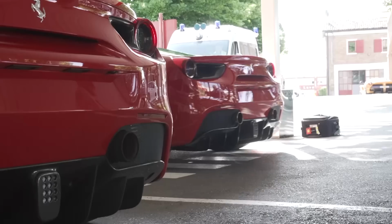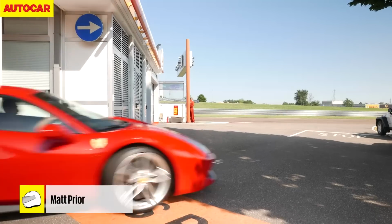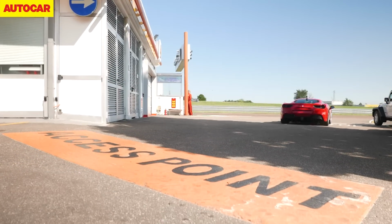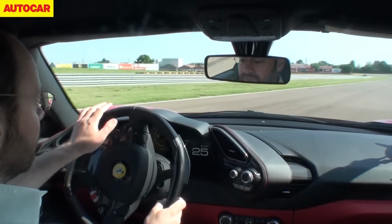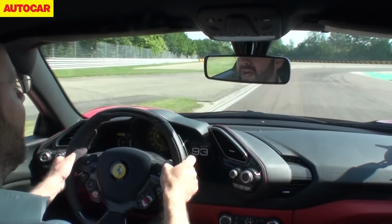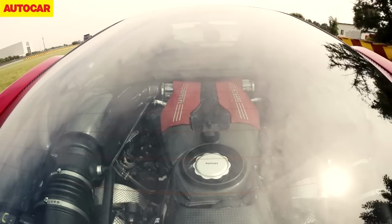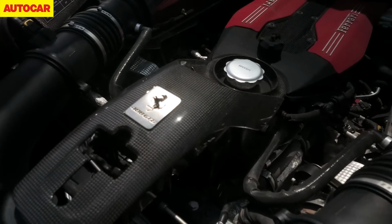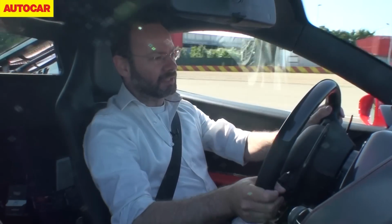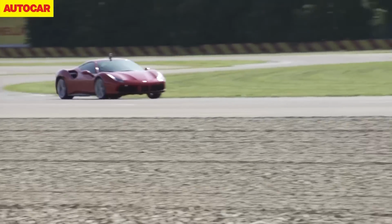Well, welcome to Fiorano and a 488 GTB. I've literally just stepped into this car and I will have 4 laps in it, so you are learning as I do. It's a replacement for the 458 Italia, same basic platform, but significantly it has a turbocharged engine of 3.9 litres. It makes an additional 100 horsepower thanks to the fact that it's blown, so it's 670 metric horsepower, which is phenomenal.